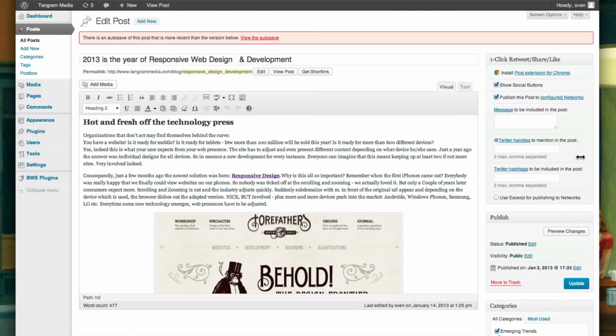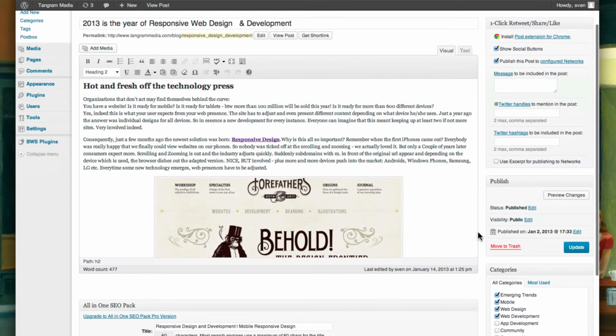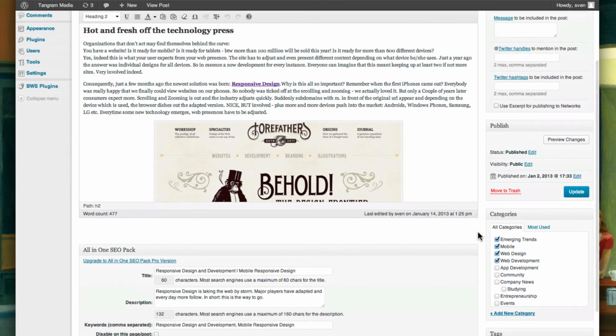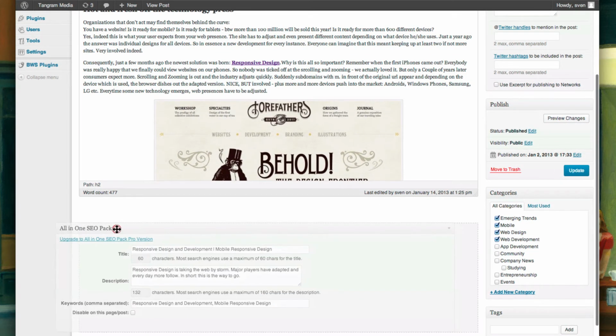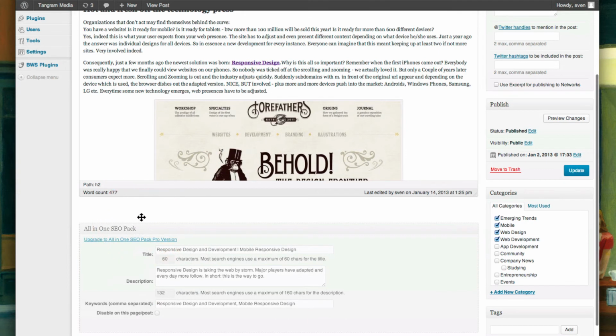Now, for the second part on SEO, you have to look at the post itself, and you have to optimize every post with an SEO plugin. That's the best way of doing it. Here it's the All in One SEO Pack. Another one we found recently that's pretty nice is Yoast SEO pack, that's Y-O-A-S-T, and that gives you even more possibilities. But what you see here is, let me refresh that page because it grayed out for any reason.